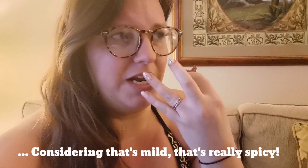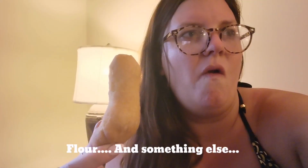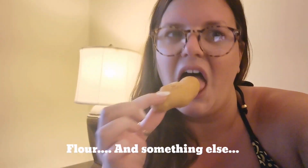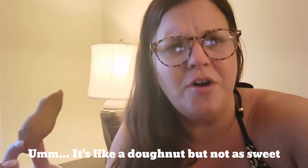Just trying some Caribbean. Considering that's mild, that's really spicy. Jerk sausage. This is a traditional Jamaican dumpling, and it's made of sugar, flour, and something else. That looks like a welly. It's like a donut. Yeah, Mum. But not as sweet.